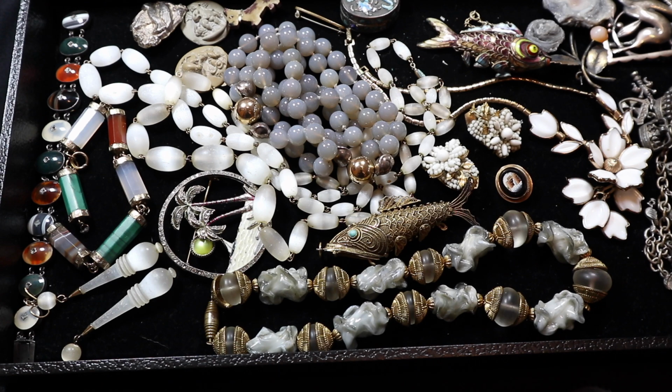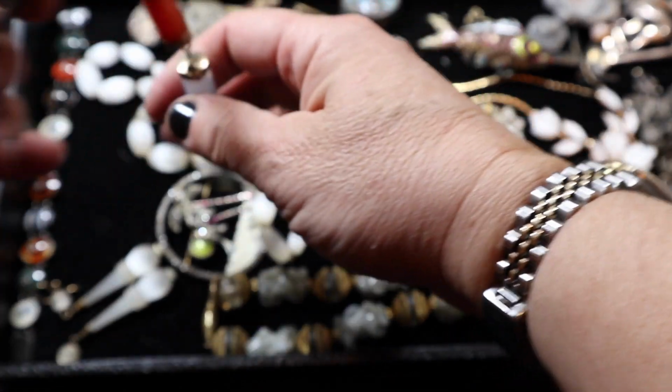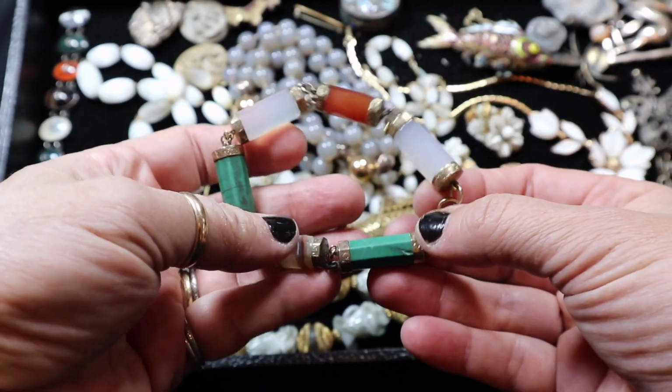So this is the next tray that I'm going through out of many trays that I purchased from an antique collector. This is my white, gray, silver, agate, semi-precious tray. This is how we divided them. So let's jump in. I'm going to show you first this unbelievable Victorian bracelet.